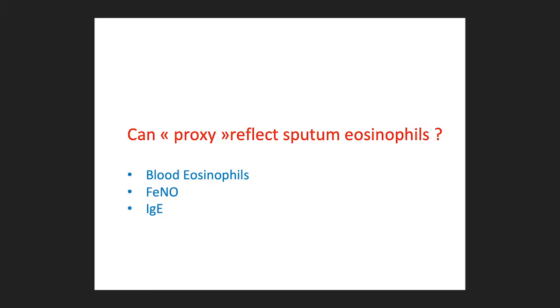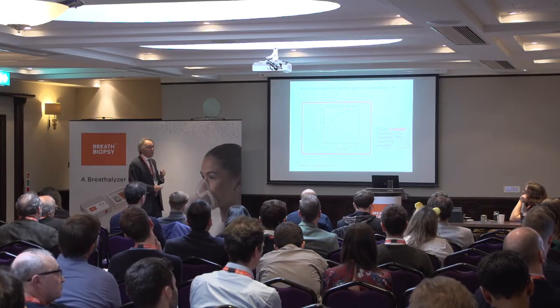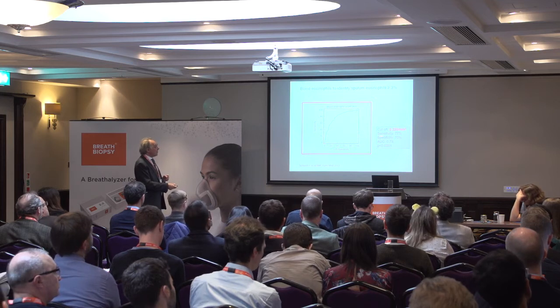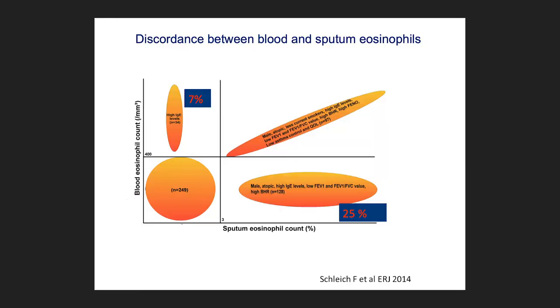So sputum eosinophils, I think, is a very good biomarker. So can we approach sputum eosinophils by another biomarker? The first thing that pops to mind is blood eosinophil count, obviously. Yes, you can, but it's not perfect. We derived a cutoff of 220 per microliter with decent sensitivity and specificity to approach sputum eosinophils. But we know also from our study there might be discordance between blood and sputum eosinophils.